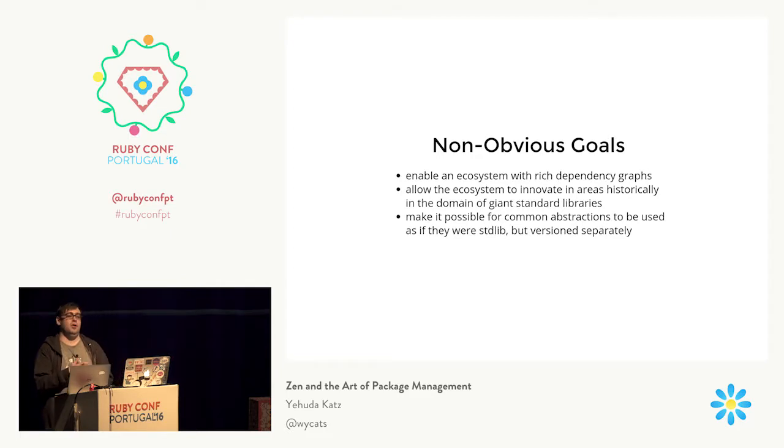There are a couple of non-obvious goals that have become very important to me over time as I've worked more and more on this problem. In the beginning, my main goal was just to make it possible for Rails to be composed of more things. But as I got more involved in the core languages, and especially in Rust itself, it became clear to me that one of the things you get out of a really good, well-designed package ecosystem is the ability for people to build things that maybe could be in the standard library, but would be very annoying if they were. They might stagnate, there's only one copy, and it has to be upgraded together with your system, with your version of Ruby or whatever.